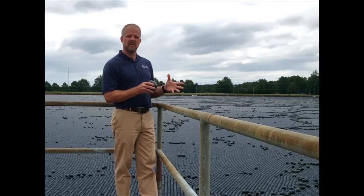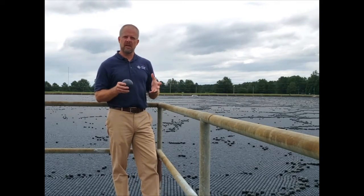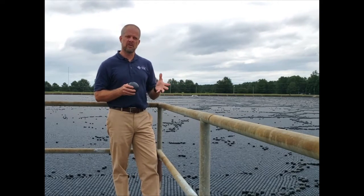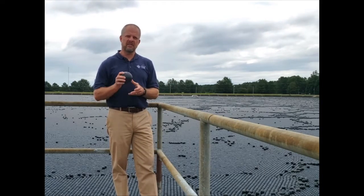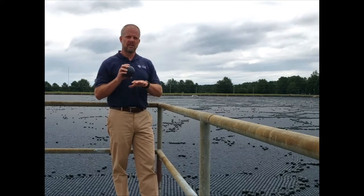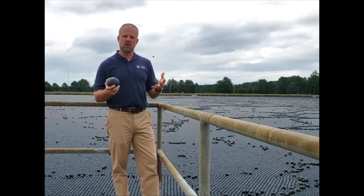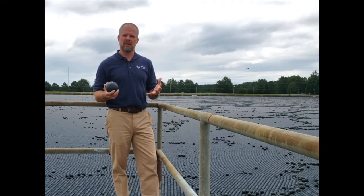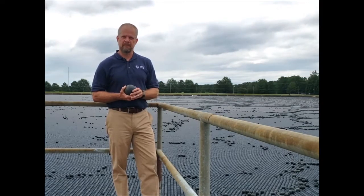But due to the size of these reservoirs, they can actually have problems similar to what you would see in a pond, which is algae growth during certain times of the year. So we address that by installing these things called shade balls. So there's thousands of these black shade balls covering the surface of the reservoir, and they block out the sun so that algae can't grow. So it's one less thing we have to worry about in the treatment process. So from here, we're off to the treatment plant.